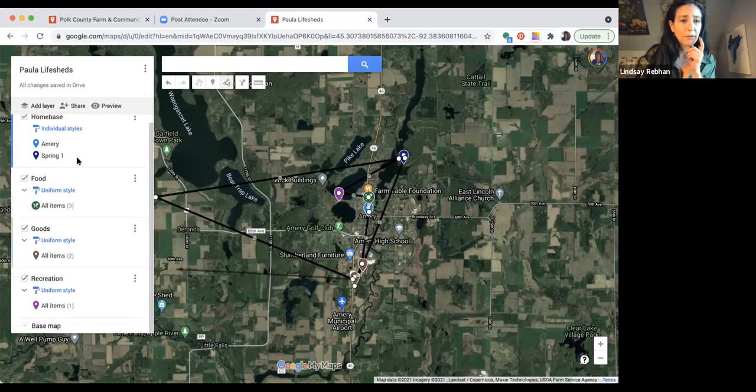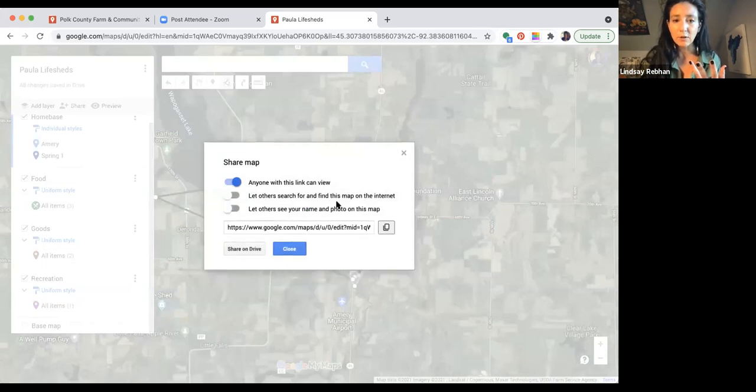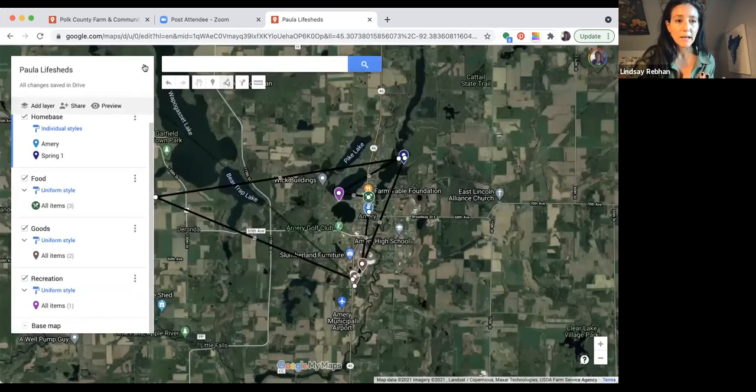Last couple of things I just want everyone to be aware of is that this is private information. And so if you want to share your map, you can share it with a link. So you would click anyone with this link can view it, and then you share that link. If you want to make it public because you're organizing something, you can make it public. So that's really important.